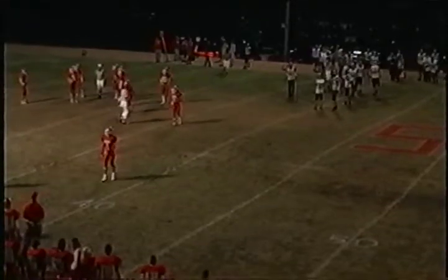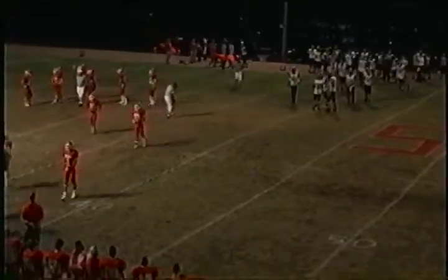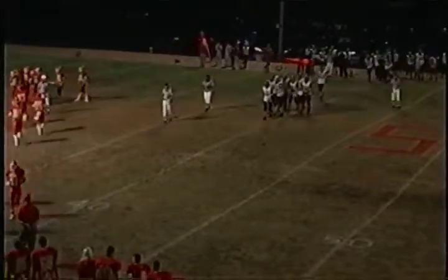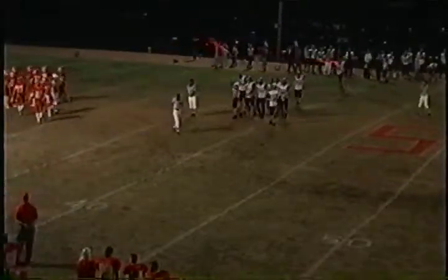They're really confusing. South Gallia will take over the football, first and 10, 35 yard line. Yeah, they're confused.